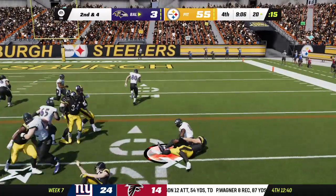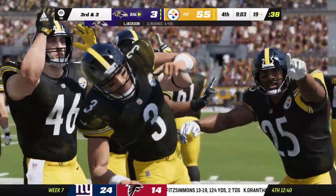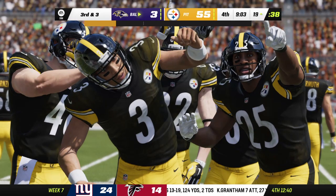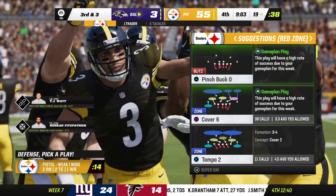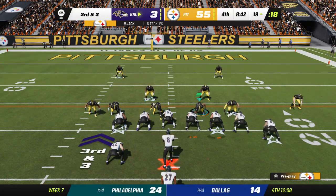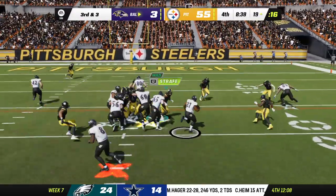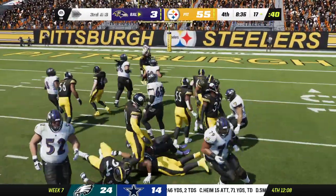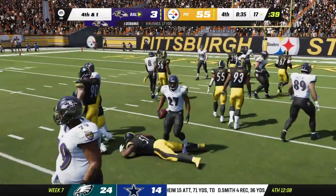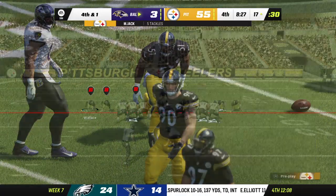On 2nd down, here's the option. And he's only going to get a yard from the 20 to the 19. But when you go from 2nd and 4 to 3rd and 3, that just tells you who won that battle on the last play, huh? Yeah, 1st round went to the offense, 2nd round the defense. On 3rd down, here's Dobbins. And he's going to be a yard short. A 2-yard pickup leads to 4th and 1.